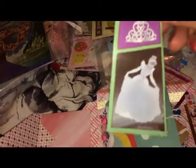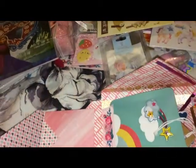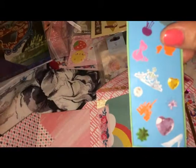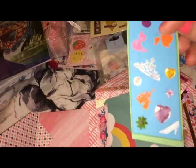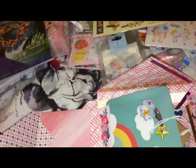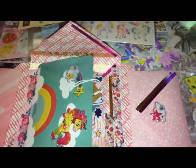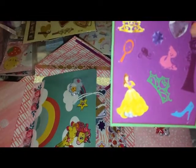Oh, look at Cinderella on there. And the little crown, the little jewels. That's gorgeous. We've got this one, the little silhouettes of the princesses and look at Pots and Chip. That's gorgeous. And then we've got a beautiful one, Tangled. Oh, look at the little bell jar, the crown. Oh, they're beautiful. And then, last but not least, we have beautiful Belle.